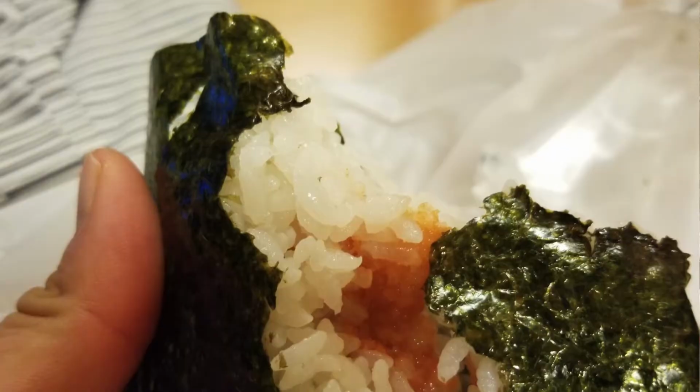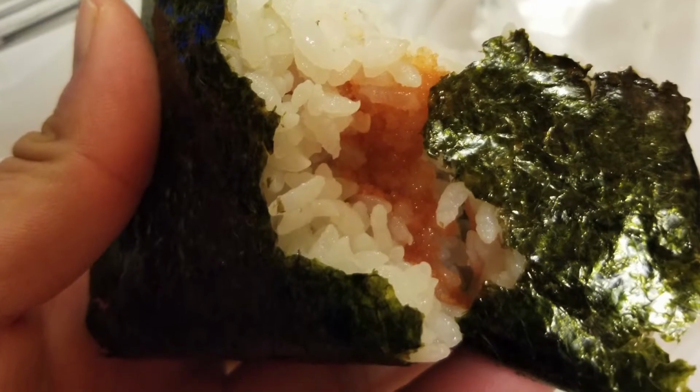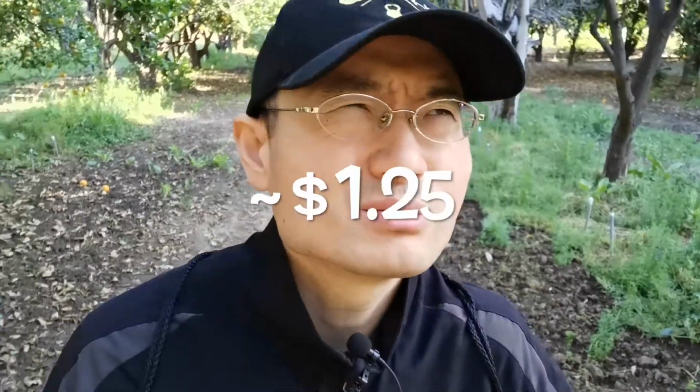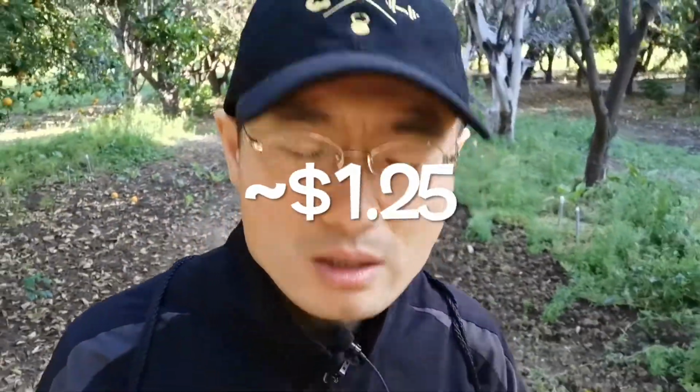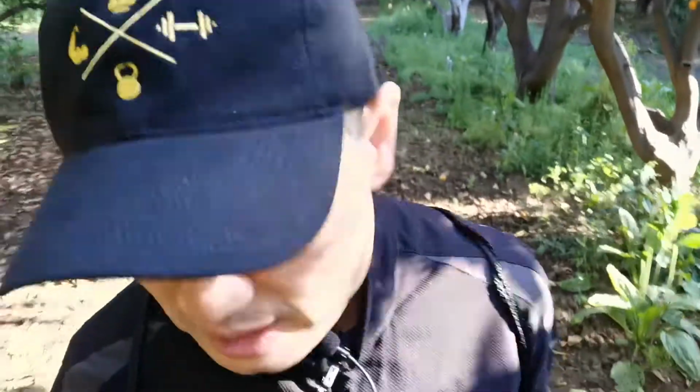So at Family Mart, I got one of those onigiri. It's a rice ball wrapped in seaweed, and there's a little bit of spicy tuna in the center. It tasted pretty fresh. I mean, it was like $1.25. Nothing to write home about, but it did provide me with sufficient fuel to sally forth and explore the neighborhood.